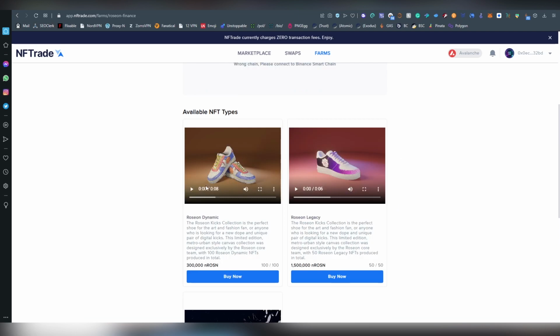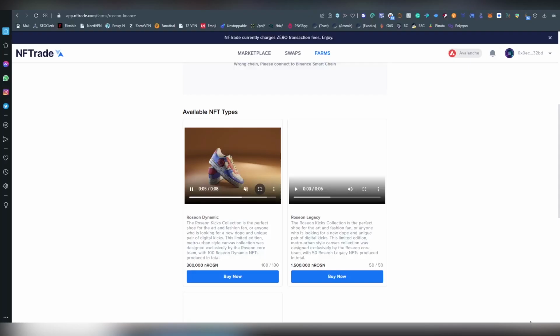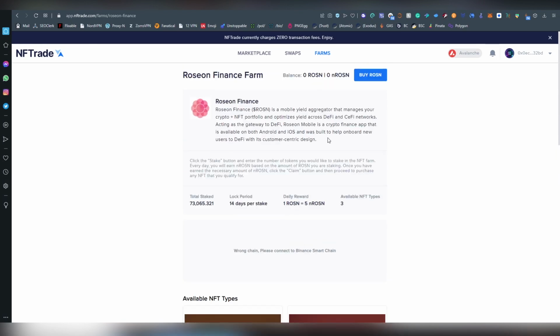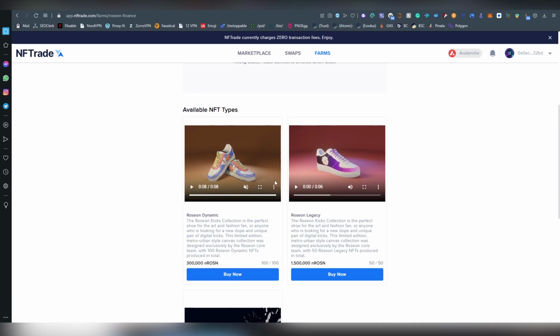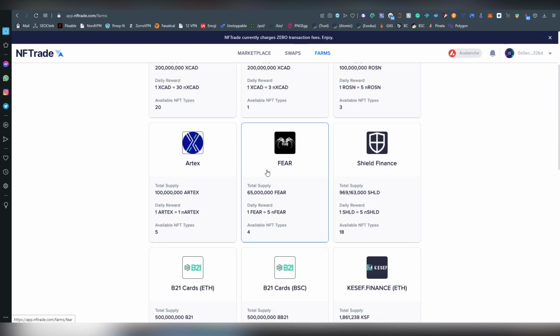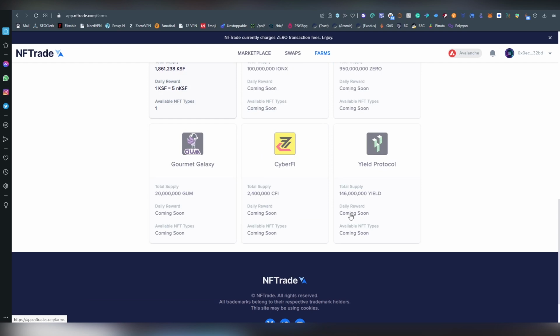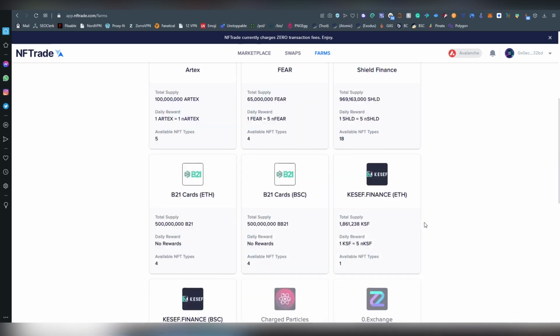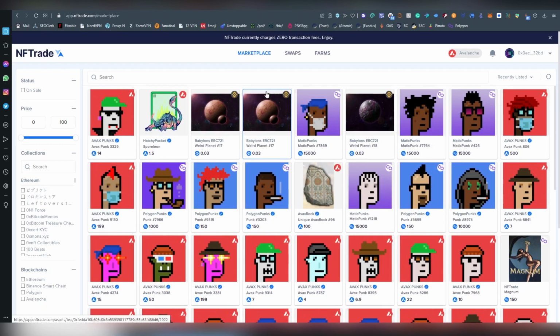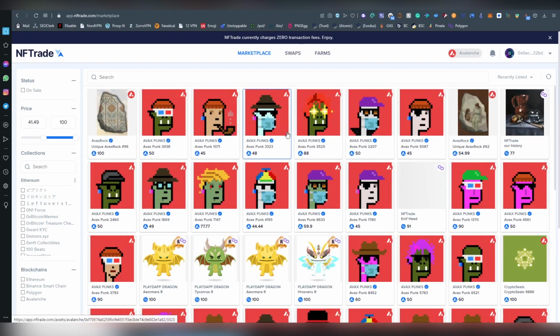So here, for example, I got these cool shoes, and you can get these by farming the token basically. You stake your tokens, Rose Finance, and then you can redeem these shoes, and that's pretty nice utility there. And there's Shield Finance, Sphere, there's a couple of these. Some of them have already ended, but overall, I think this is a very nice utility also for your tokens. Hopefully in the future they're going to have some type of NFT staking also available for selected series out there.